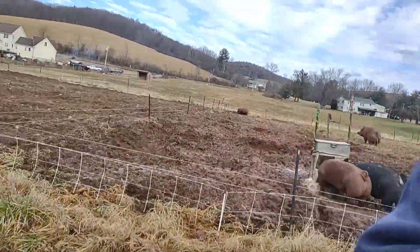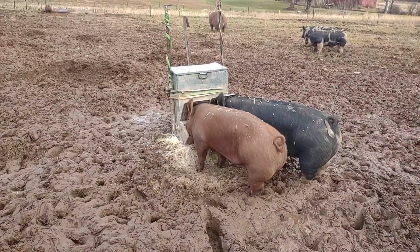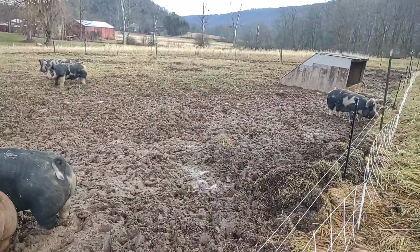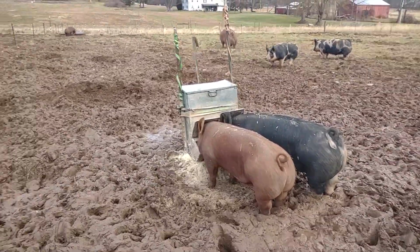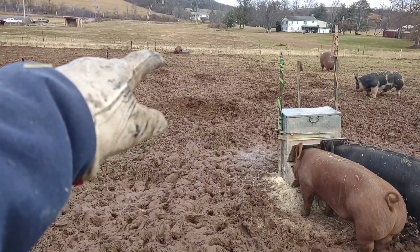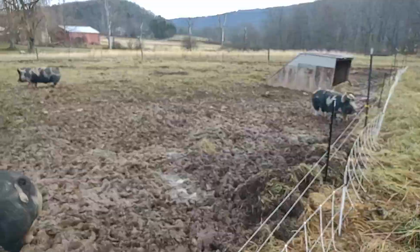Now, one thing that came up in the comments is about the feeder. So, that's just a two-lid feeder, and it does just fine with these seven hogs. They just take turns, and they all get their fill. And yes, that one out there is the runt. So they have to take turns, and that's what they do. But they all get their chance to fill up their bellies.